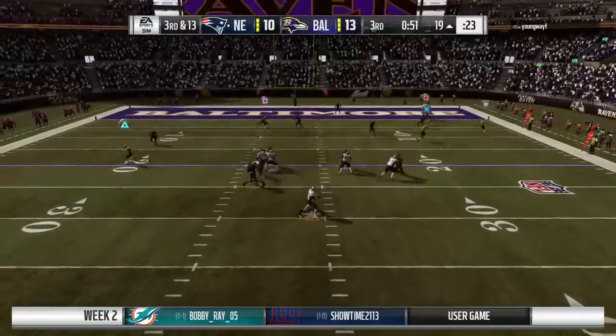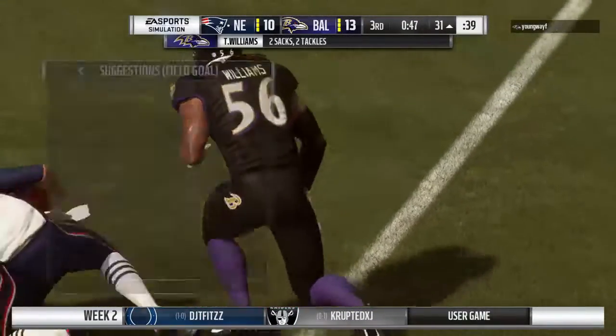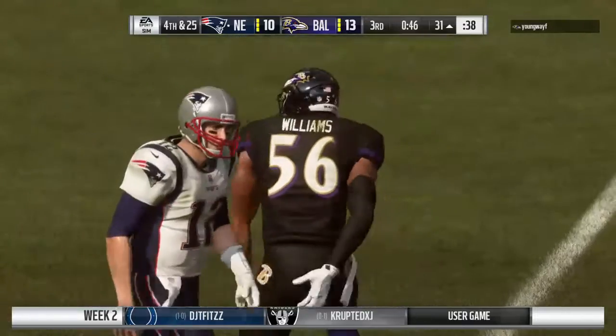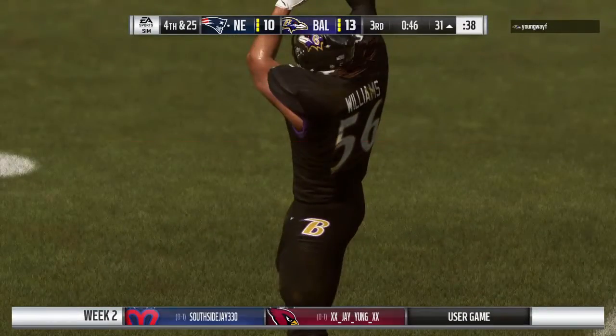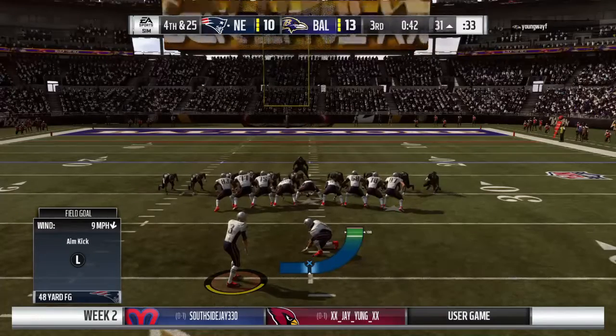Operating from the gun, Brady. And he's going to be taken down here. A sack back at the 32. Tim Williams in there to pick up his second sack now of the afternoon.